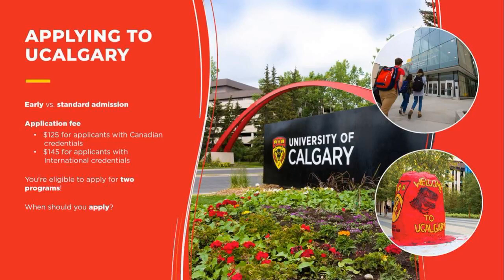So once you figure out what program you're interested in, then of course you'll want to apply. Our applications opened October 1st. So if you haven't applied already, you'll want to do so as soon as possible. I always say the earlier, the better. That way we can evaluate you sooner rather than later. And basically how our evaluation works is you'll submit your application. We'll be able to do an early evaluation based on your grade 11 marks or any grade 12 courses that have already been completed, and then possibly offer you a tentative offer of admission based on your grade 11 marks.